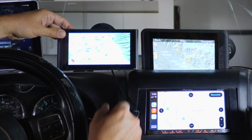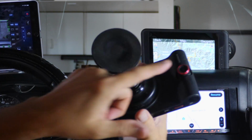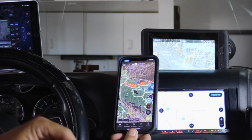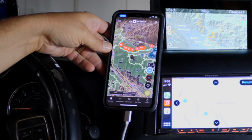So this is also good for navigating on the streets, although I primarily use it just for that dash cam, which has fairly good high quality video. The other navigation system that I use is actually an app that I'll keep on my phone, or sometimes I'll bring my iPad along. And this is called onX Off-Road.